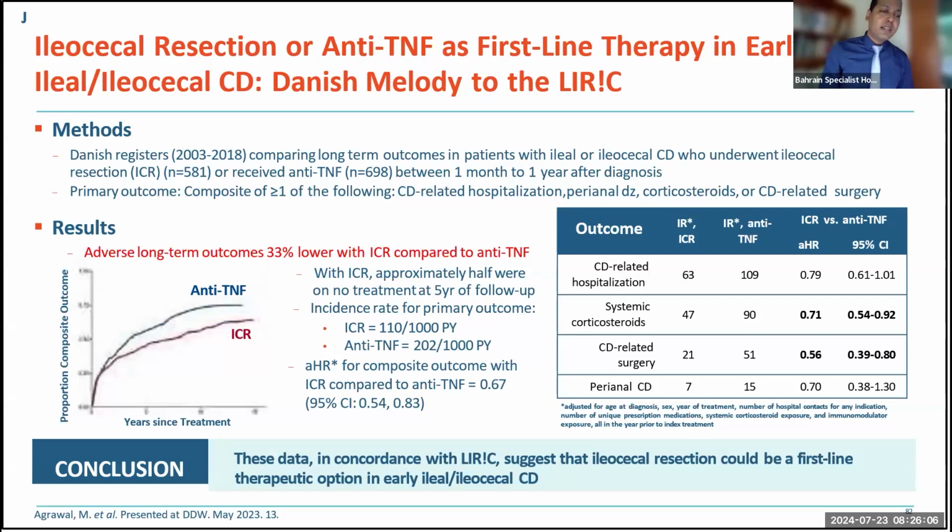So there is certain surgical input in the management of IBD also, particularly in this group, in which they compared those patients who received anti-TNF therapy to those who had undergone ileocecal resection upfront, prior to the anti-TNF therapy. What they noticed was that the adverse long-term outcome was 33% lower in those patients who received the ileocolonic resection compared to those who received the anti-TNF therapy. These adverse clinical outcomes were hospitalization, systemic corticosteroid therapy, and Crohn's disease related surgery. All these outcomes were lower in the group who received the ileocolonic resection upfront compared to those who received the anti-TNF therapy.